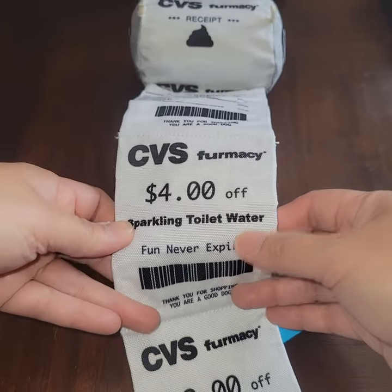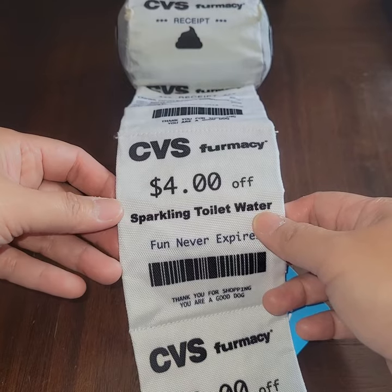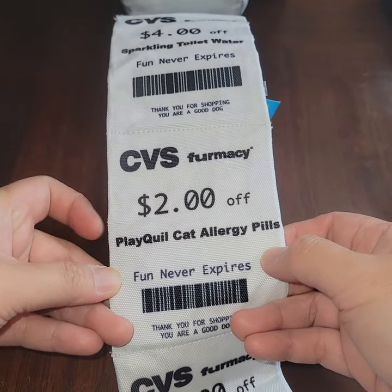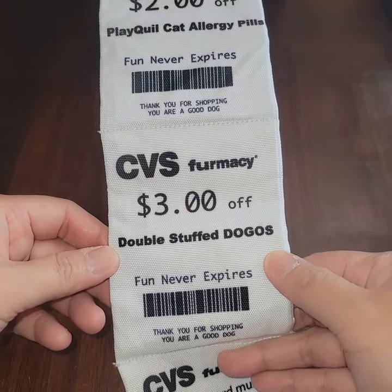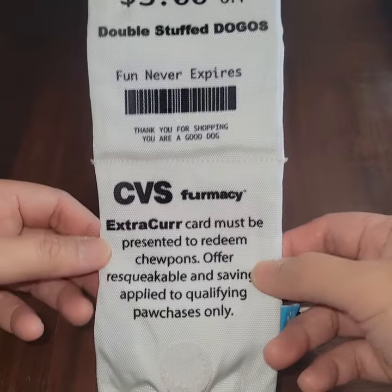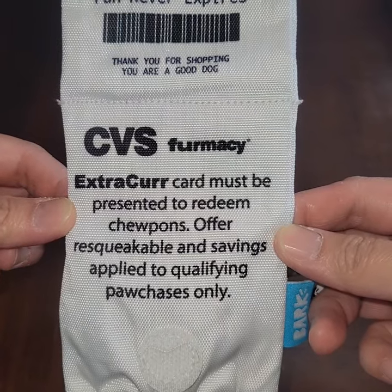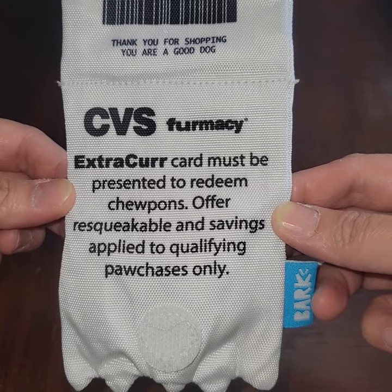Coupons and CRTs for my dog Frankie. Sparkling toilet water, $4 off and never expires. Play Kill cat allergy pills. Double stuffed logos, not Oreo. Extrovert card must be presented to redeem coupons. Offer reusable and savings applied to qualifying paw cheeses only.